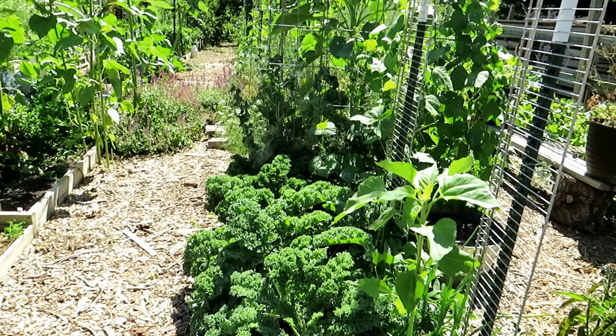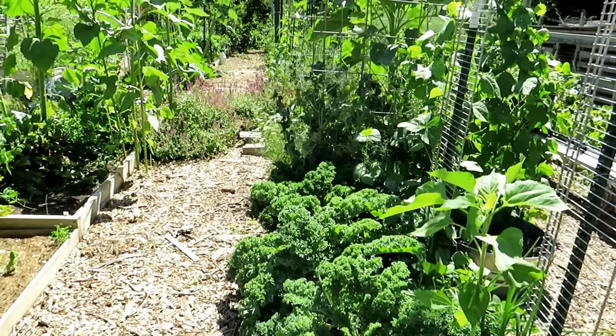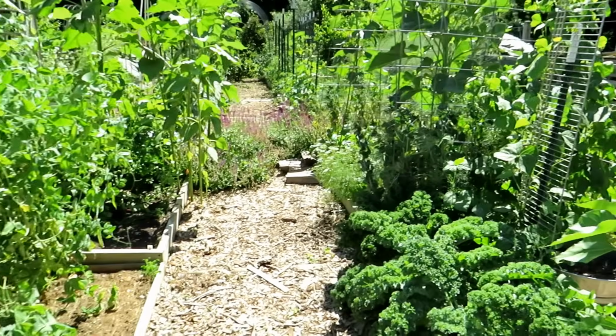Keep the harvest going. If you're not able to harvest your food and you're not using it, you're growing too much and you're going to get that pest infestation. I hope that makes sense.